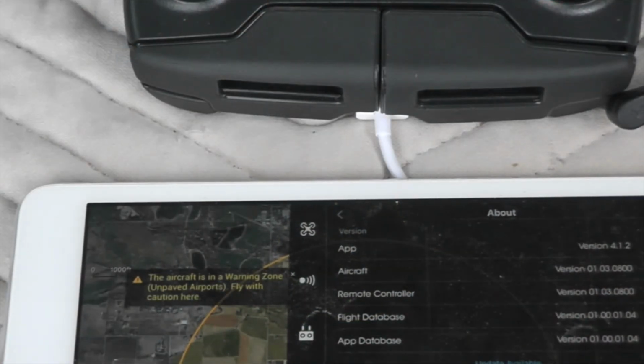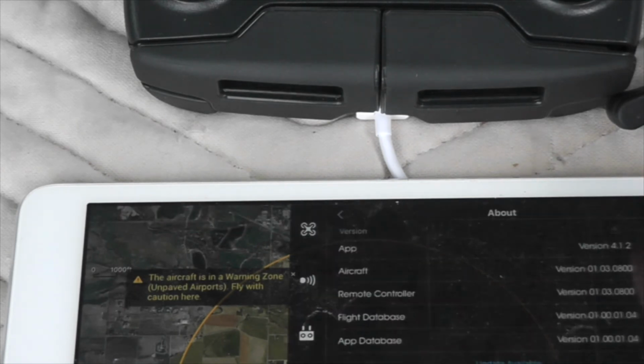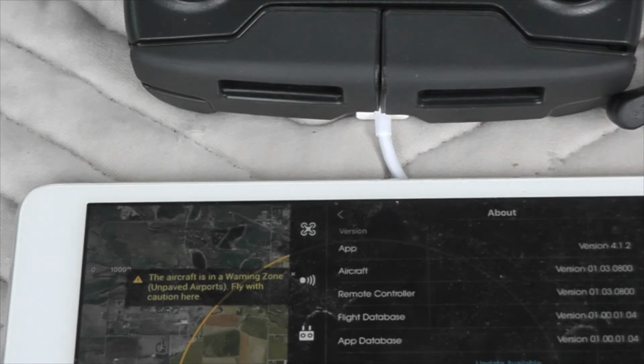So if you're curious about the actual versions of the software and firmware that were being used on the iPad mini, I brought up the screen so you can see it. You can see the version of the app, the aircraft, remote controller, the flight database, and the app database. Looks like 4.1.2 for the app. Aircraft is 01.03.08. Remote controller is 01.03.08. Flight database is 01.00.01.04, and the same for the app database.